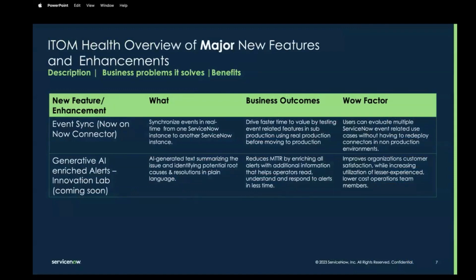So an overview of these features that I was talking about is first off Event Sync. Event Sync, which I'll elaborate more on later, is a way to connect the events between the multiple instances that you may have in your environment without having to necessarily redeploy these connectors on every single instance that you have. So this enables easier testing of different scenarios without having to redeploy an integration on every single non-production server that you have. Of course, there are other use cases, but this is something that we thought would be very useful specifically for these scenarios, but don't feel boxed in by the use case that we are talking about mostly today, as well as generative AI and how we are going to be using it to enrich alerts.